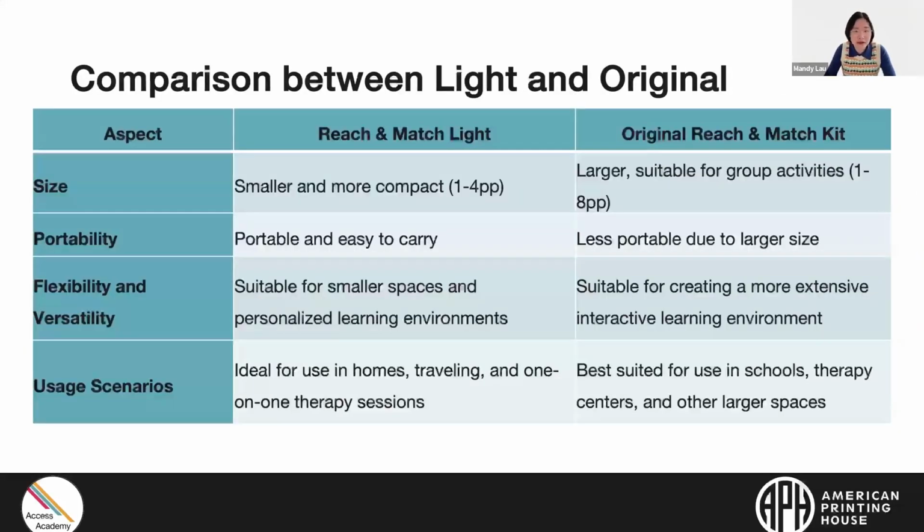And let's compare the Lite and original. The Lite is smaller, more compact, and suitable for around 1 to 4 children, and the larger one is suitable for bigger groups, such as up to 8 children, or some games you can play with 10 children. So it depends on the age of the children and also whether we include adults as well.